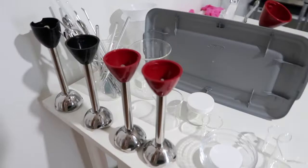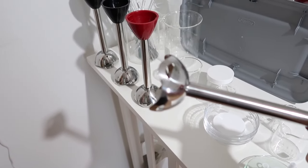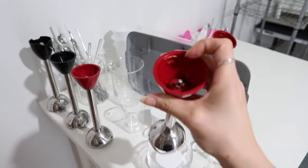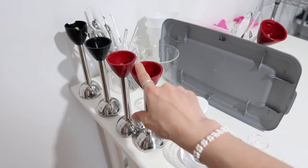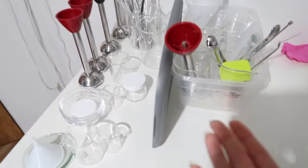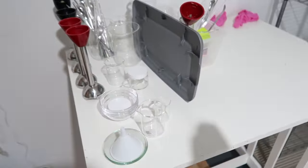Honestly, now that I have that, I'll probably just always use the UV sanitizer for my immersion blenders, because I don't like getting water inside here. It takes forever for the water to come out. So I'll probably start just UV sterilizing those. And all of this stuff needs sanitizing, and what if I need it? I don't wanna make a whole sanitizing solution. Now I can just sterilize it super quickly.